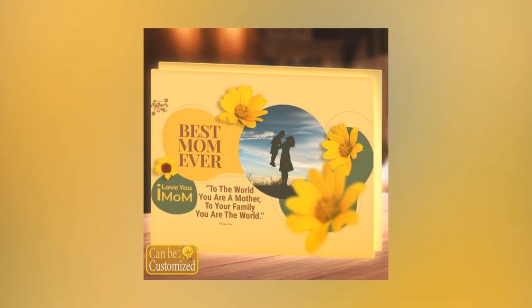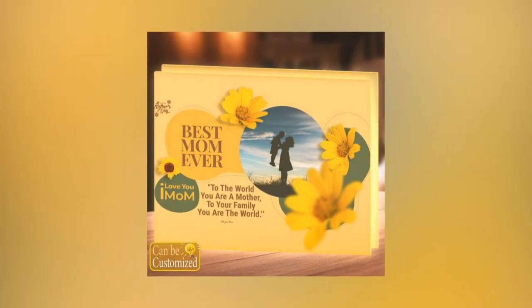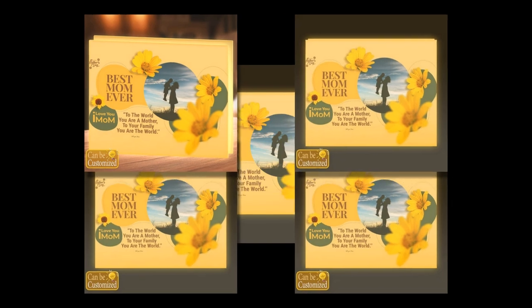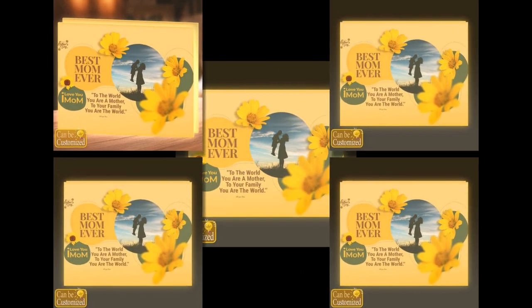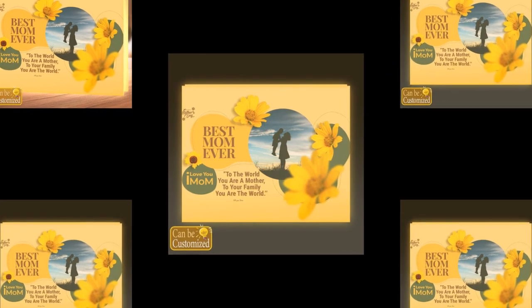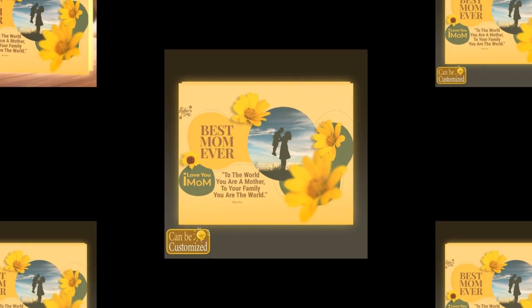Illuminate her world today. As you embark on your quest for the perfect Mother's Day gift, let the custom-shaped photo light box be your guiding light. With its unparalleled blend of craftsmanship, customization, and sentimentality, it has the power to transform an ordinary moment into an extraordinary memory. Give your mom the gift of illumination this Mother's Day and watch as her world shines brighter than ever before.